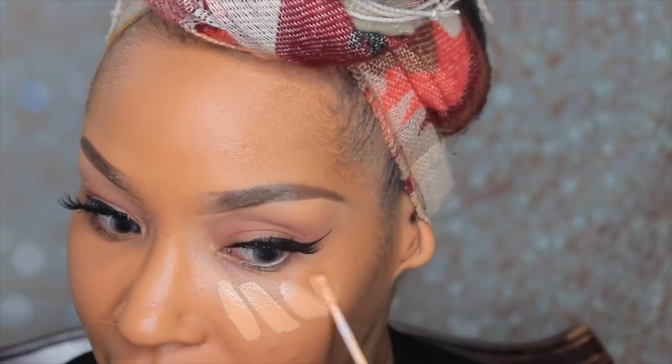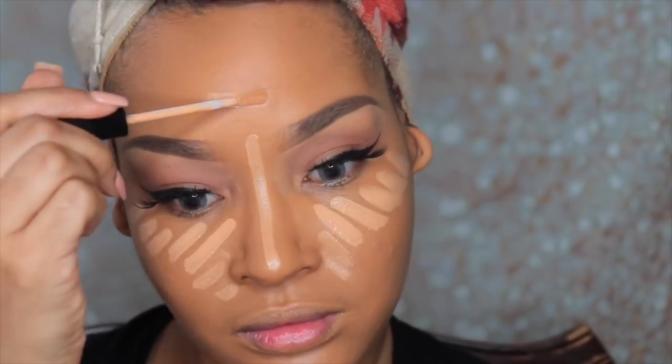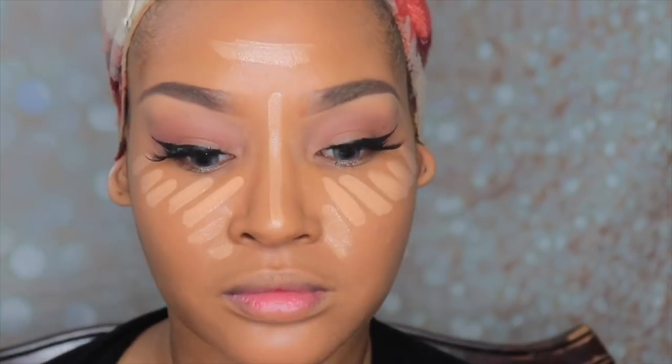And after blending that in with my brush, I like to go back over it with my fake beauty blender. It's $2, and you know, get the excess off. And now I'm gonna be using my Infallible concealer to highlight with. I love this concealer. I think it's by L'Oreal. I'm pretty sure it's by L'Oreal.